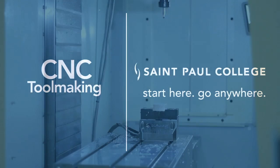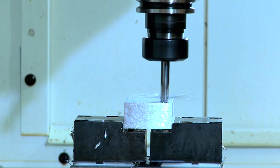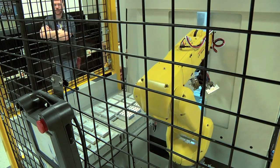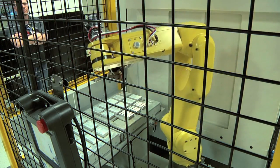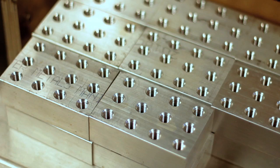CNC is computer numeric control mills and lathes, and a lot of times the parts that we make are components to other machines, sometimes even the tools that CNC machines use, whether they're the inserts or fixtures. We make either small or large, very precise parts.